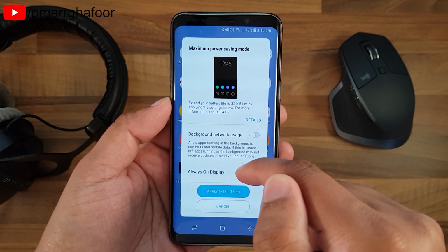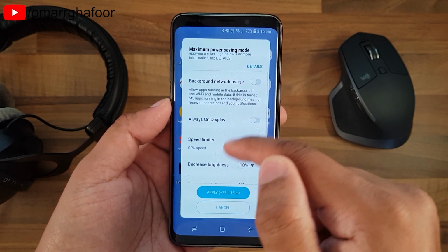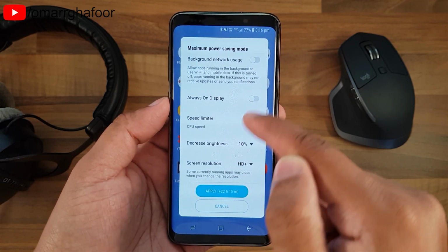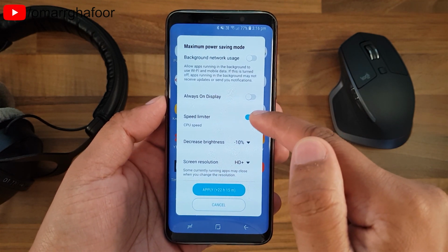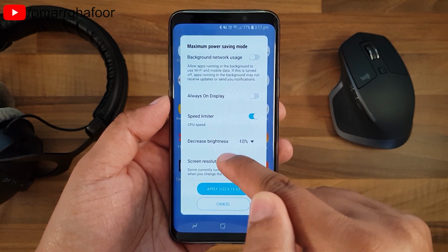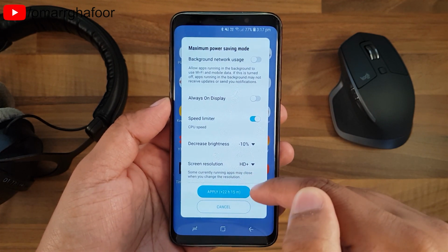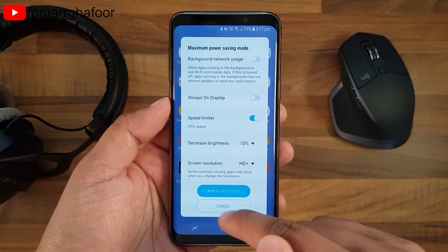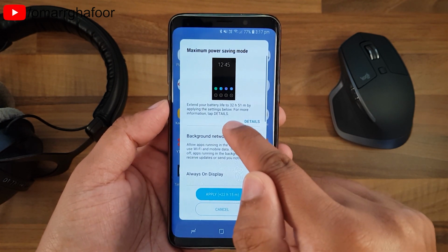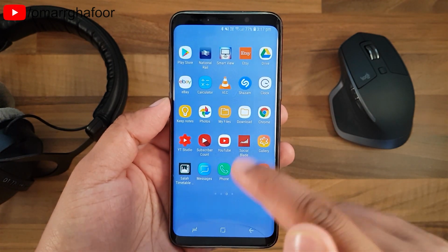By applying the settings below. So as you change the settings, that obviously will change, and you can basically restrict the background network usage, always on display like I mentioned before. The CPU limiter, so your phone won't be as quick as what it is now. Obviously the brightness, decreasing the brightness by 10%, and screen resolution as well. So if I apply all these, it will extend it by 22 hours and 15 minutes, which will give me a total of 32. So basically that's one option.